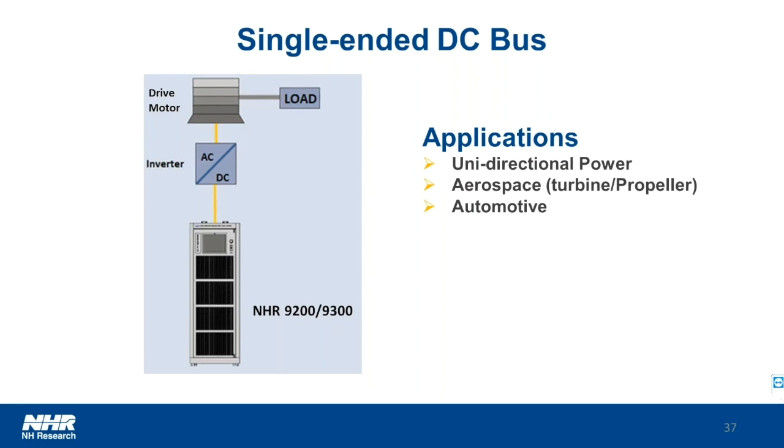Some of the benefits for this test setup is that it's very simple and easy to set up. And you can also characterize that DC link because you have no other interference with the DC side of the inverter. You can now measure waveforms and characterize the response of that DC side.